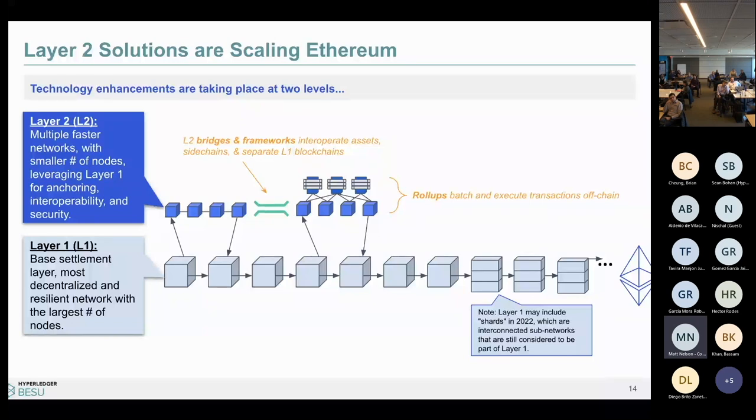But the execution of what's happening in those smart contracts on layer two is not captured in the layer one smart contract, only the state, as it comes out. Does that make sense?